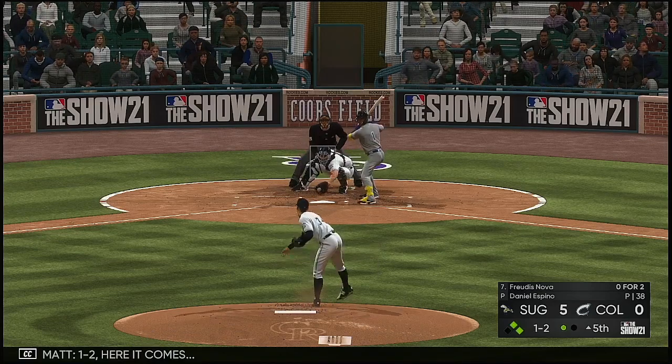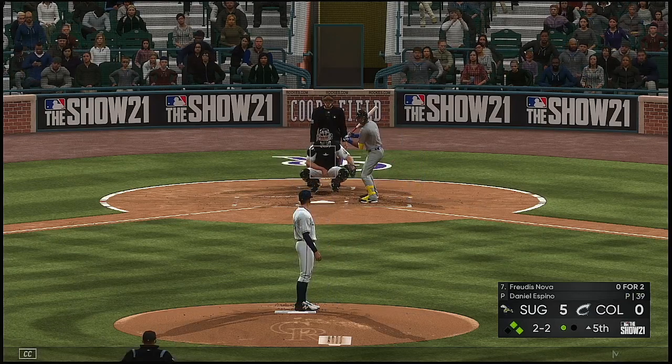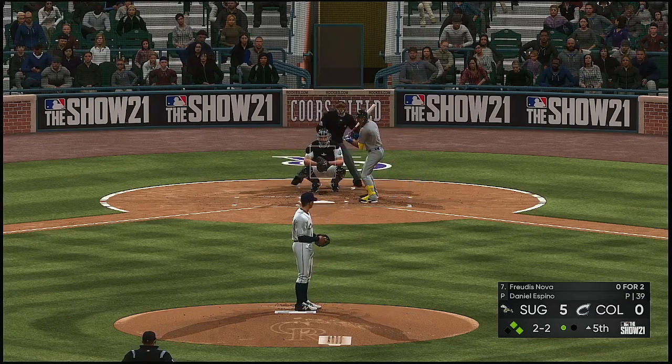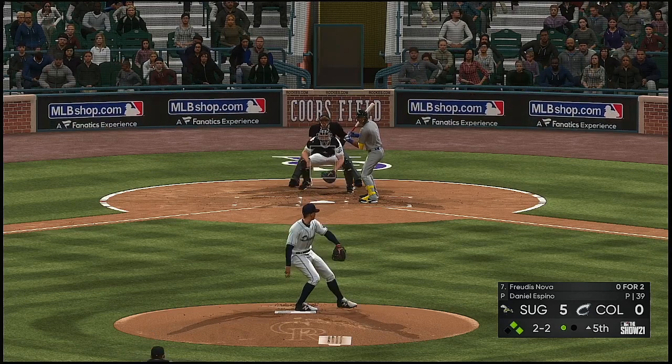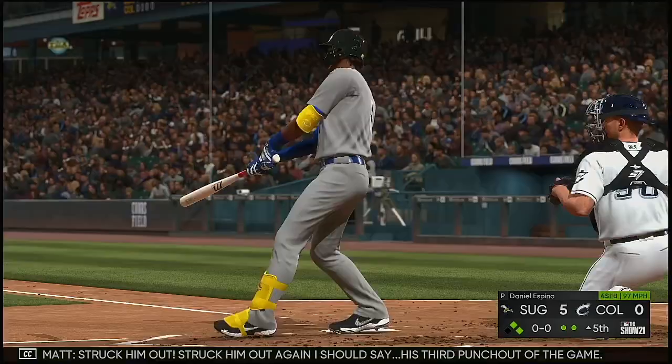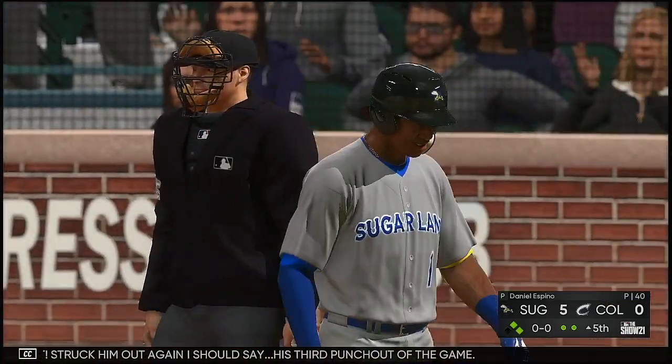One and two, here it comes. I got to count two and two. Struck him out. Struck him out again, I should say. His third punch out of the game.